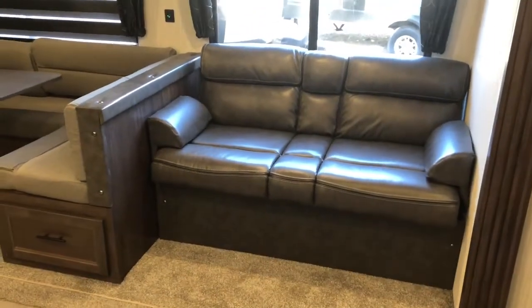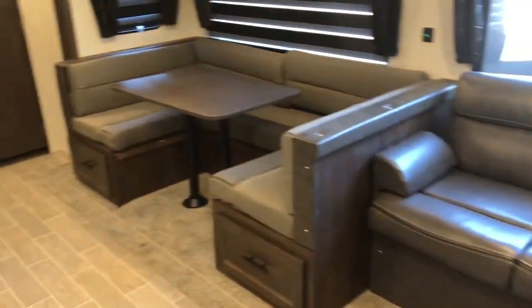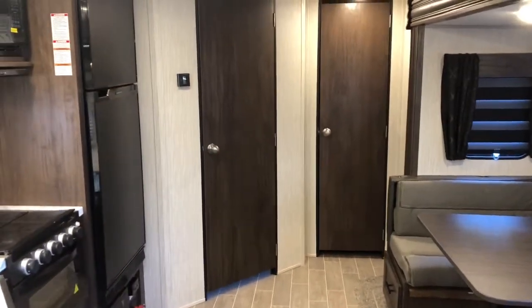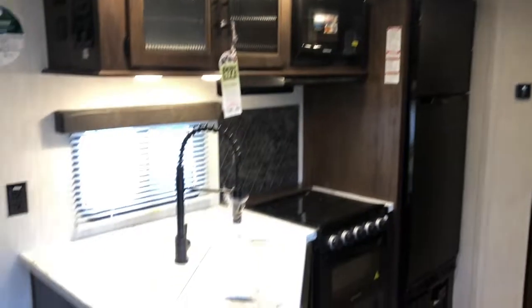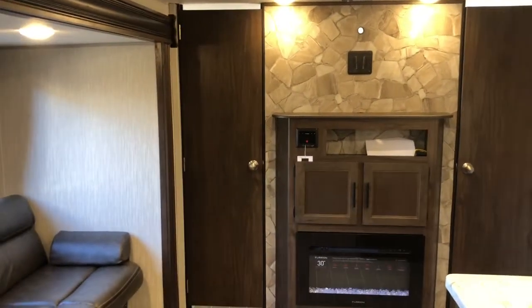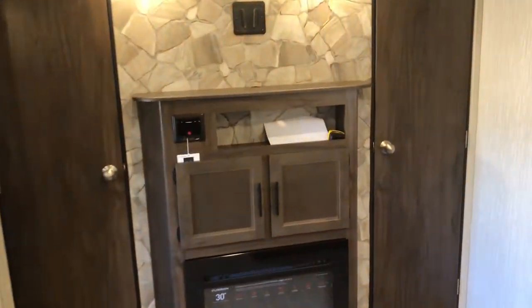All right, so stepping inside, you see the sofa, booth dinette, pantry, bathroom in the back, large kitchen, doors separating the bedroom. We'll start up in the bedroom.